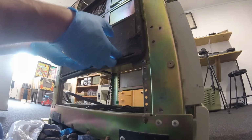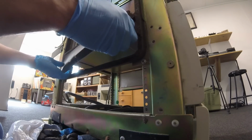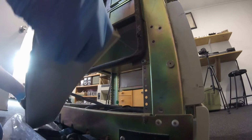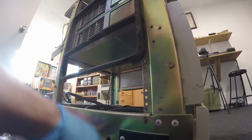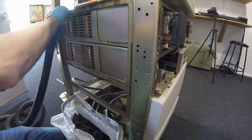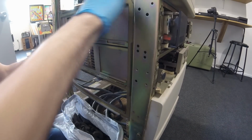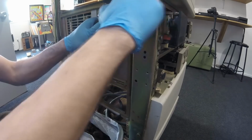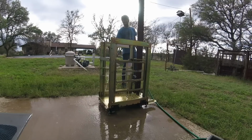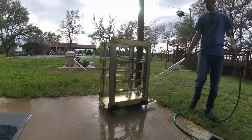And while that was all drying, it was time to work on the sound deadening or the sealing foam that's on the side of the chassis. This foam actually seals against the side panel to create a nice ducted flow of air in and out of the machine, but it's just falling apart anyways. So I removed it, vacuumed it, and then I used a wire brush to clean up as much of it as I could, vacuuming it as the brush was pulling it off. After that, I wheeled the main chassis outside and gave it a proper spray down.